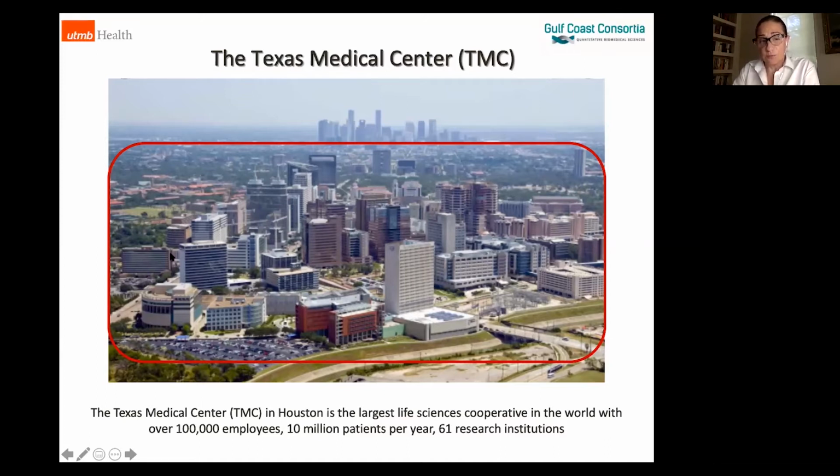And I don't know if many of you know, but the TMC is one of the largest life sciences cooperative in the world, with over 100,000 employees and 10 million patients per year and 61 research institutions.